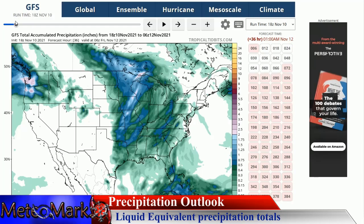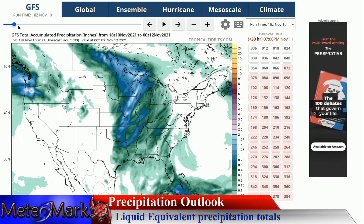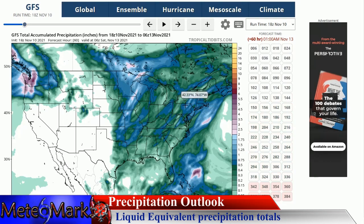All right, let's take a look at total accumulated precipitation here on the GFS. Look at this. There's that system spreading eastward. We get a generalized 1/2 to 3/4 of an inch here across New York, Pennsylvania, parts of New England. Also across the south, anywhere from 1/4 to 1/2 an inch. Some of the heaviest rain staying offshore. And look at this out west. See anywhere from 3.5 upwards of 5 inches of rain. Some of this in the Cascades could be on the order of 2 to 4 feet of snow.